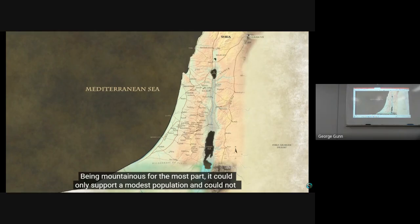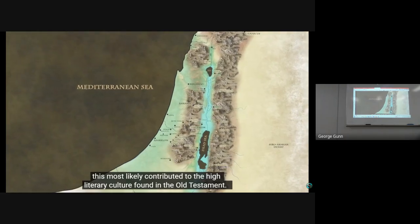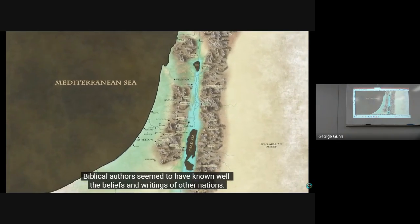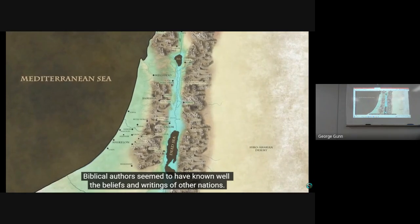Being mountainous for the most part, it could only support a modest population and could not compete with the massive armies of Mesopotamia and Egypt. However, being an international crossroad, this most likely contributed to the high literary culture found in the Old Testament. Biblical authors seem to have known well the beliefs and writings of other nations.